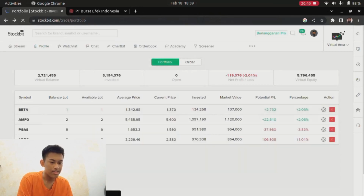Okay, so I will choose this stock PPTN, and I'm going to sell it. So how to sell these stocks? For selling these stocks, all you need to do is click this X button in red, which I have been pointing at. So you click this, and it will direct you to the selling panel.